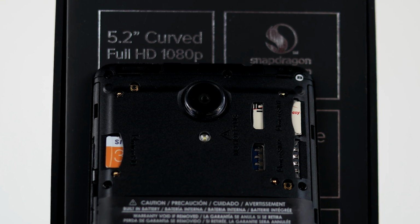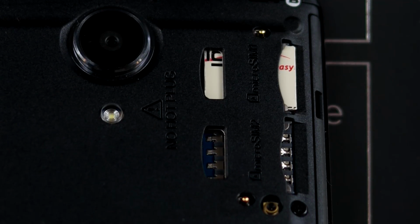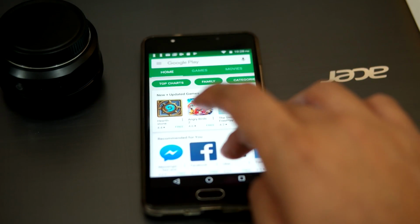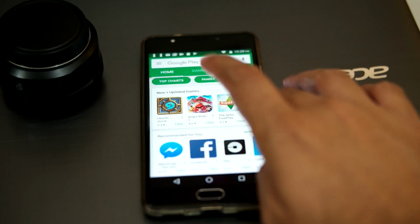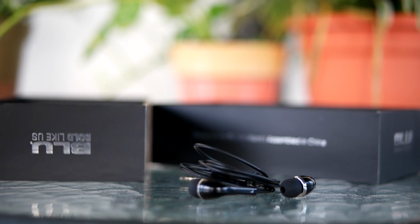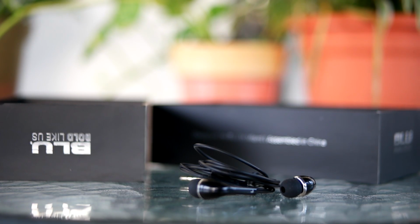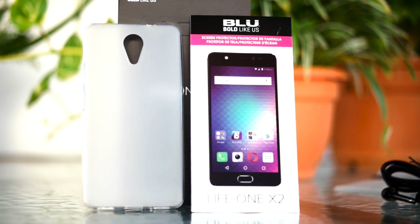Other minor pros are the 2 available SIM card slots, handy if you need a business and private number. It's also an unlocked phone, which is a pro for me living in Belize, but might be a con for you depending on where you live and who your telecommunication carrier is, as some don't support unlocked phones. The X2 comes with earbuds, a screen protector, and a phone case, which is a nice touch that Blu has been doing for some time now.